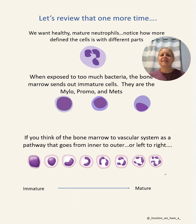We've got these healthy, mature neutrophils, the segmented neutrophils. If you look at them, they've got almost like these different body part types within the cell. If exposed to too much bacteria, the bone marrow panics and it sends out those immature cells, like the myelos and the mets and the promos and all of those.